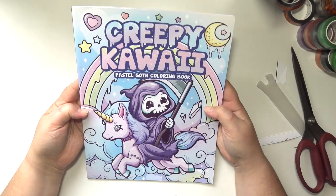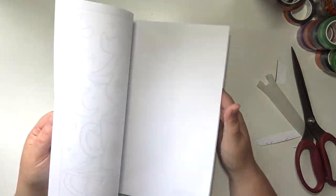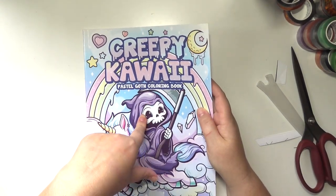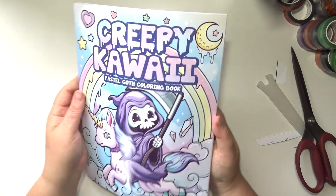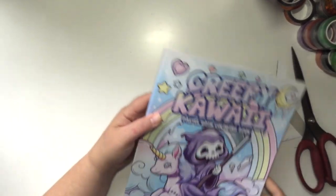And then I have Creepy Kawaii Pastel Goth coloring book. Again, I don't know who this is by. It's by the same person or company as the last one, but this one doesn't have that issue with all the pages in the back, so maybe it is Amazon's fault. Who knows?